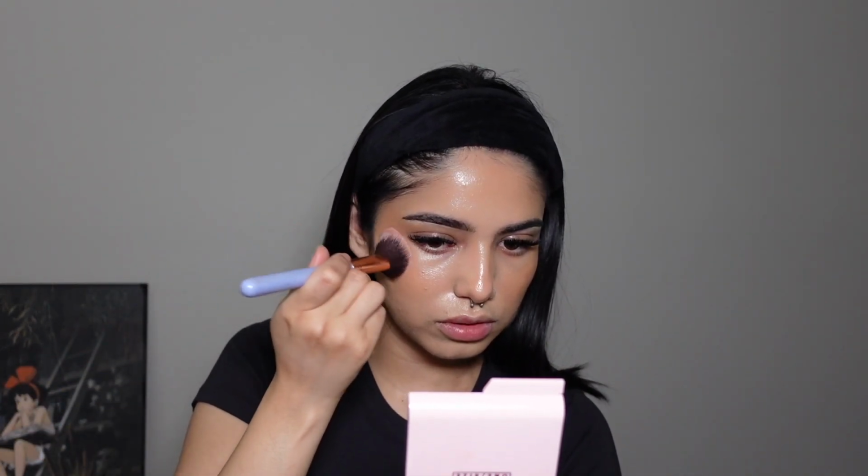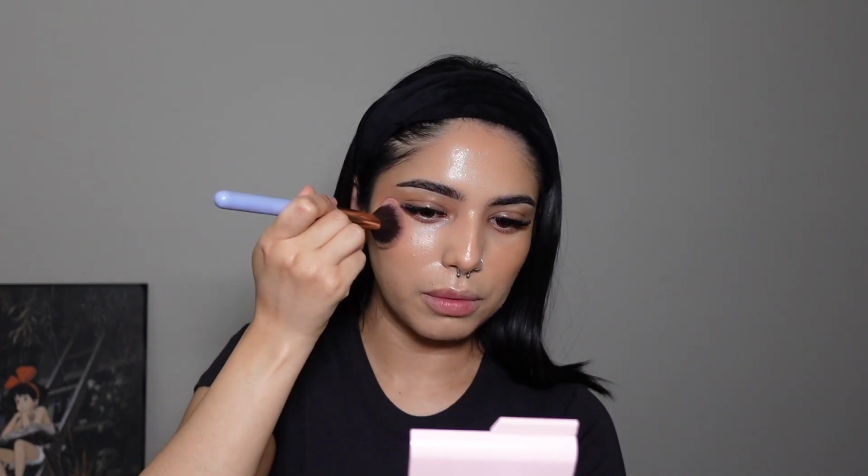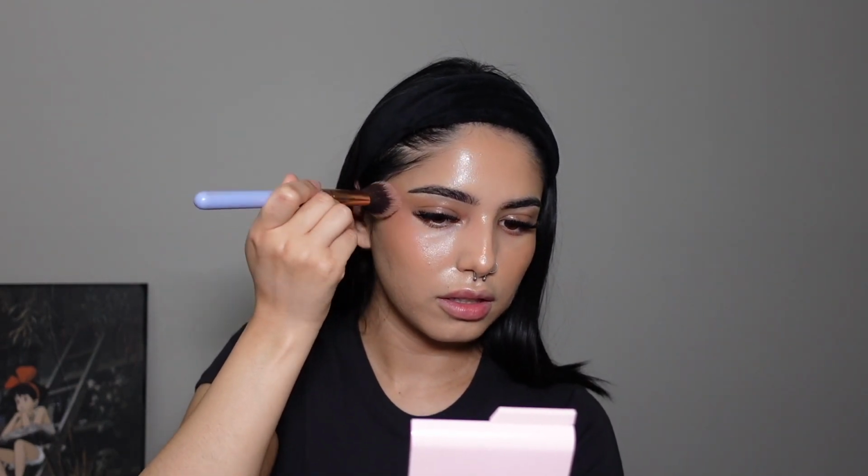Foundation. And same thing with this. I go into my brush and I just stamp it behind my hand so that it evenly spreads out onto the brush. And I also go very high up into my cheekbones, and I go up here, up into my temple area.